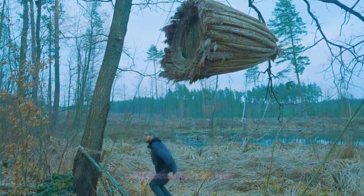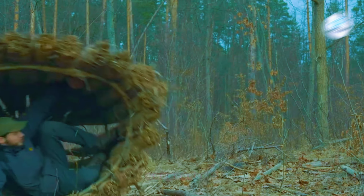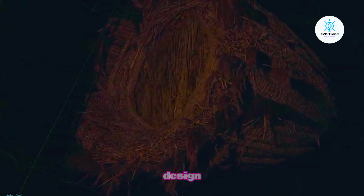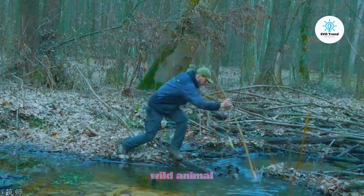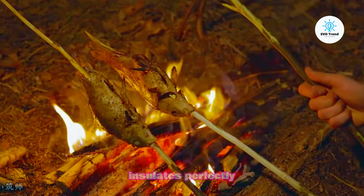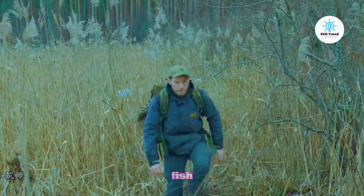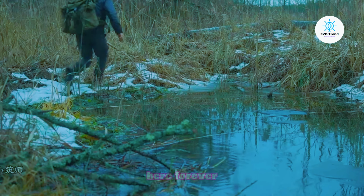This is the safest wilderness shelter I've ever seen. Suspended 3 meters above the ground with pulleys and ropes, this off-the-ground design not only protects against wild animal attacks, but also insulates perfectly from the cold ground. With a nearby stream teeming with fish, Awei could theoretically live here forever.